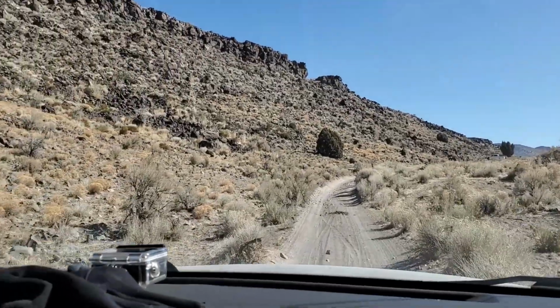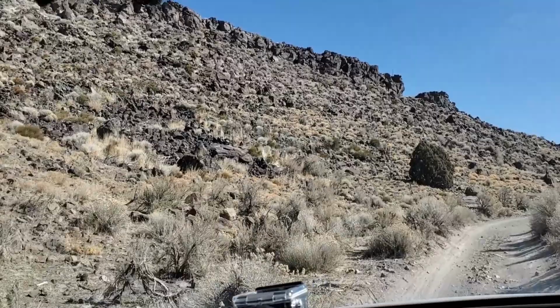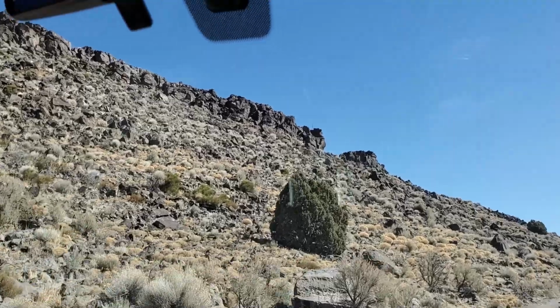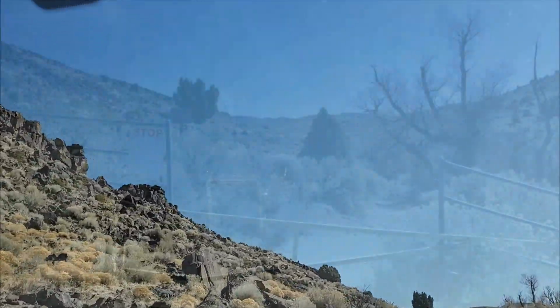Show us on the GPS. I don't know, I don't have it. There's the gate. Woohoo! This thing needs to be recalibrated. I'm gonna turn it off.